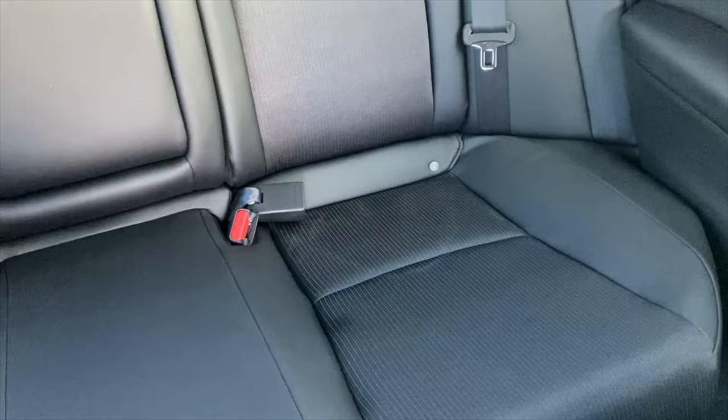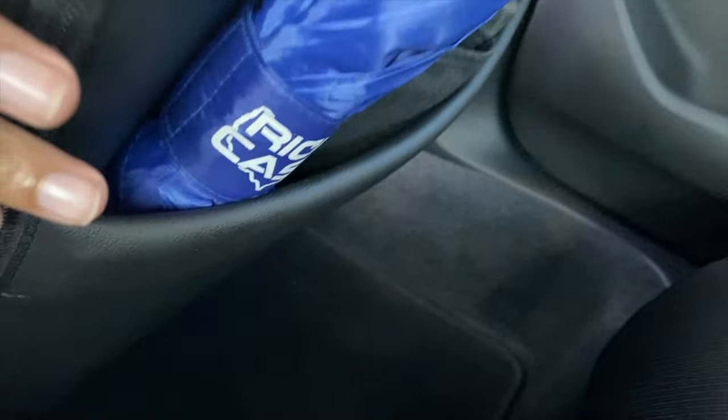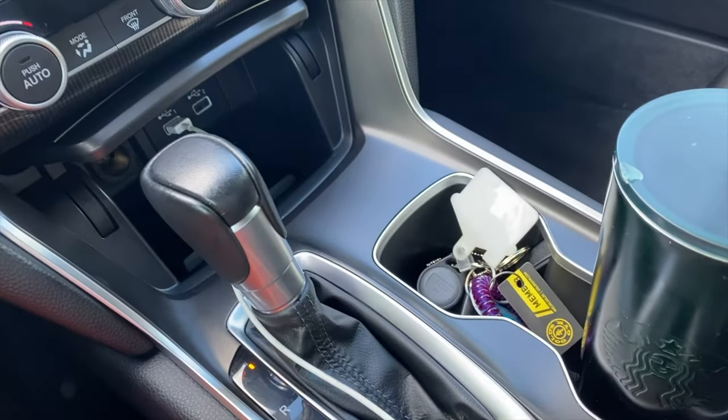This is my back seat. Like I said, nobody's ever in it. See that white stain? That is from water spilling. So imagine if this was a tan interior. I have nothing in the back seat because I keep my car extra clean. This is just where I keep my umbrella, some perfumes, extra paperwork. Here's my bag.